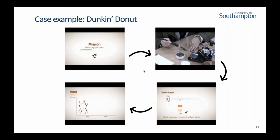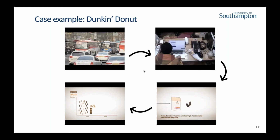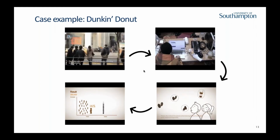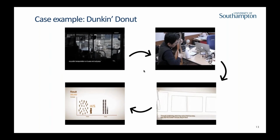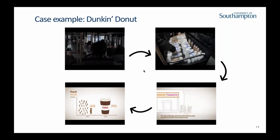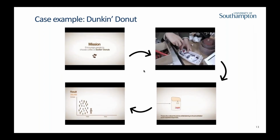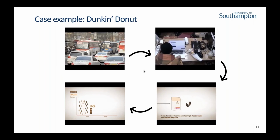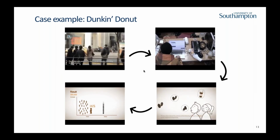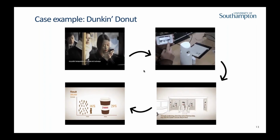So I would like to give an example, an interesting example of how sensory marketing can directly impact, for example, sales, which is coming from Dunkin' Donuts campaign in Seoul, South Korea. The mission of this campaign was to encourage people to choose coffee at Dunkin' Donuts. And what they tried to do is associate more senses in their campaign.